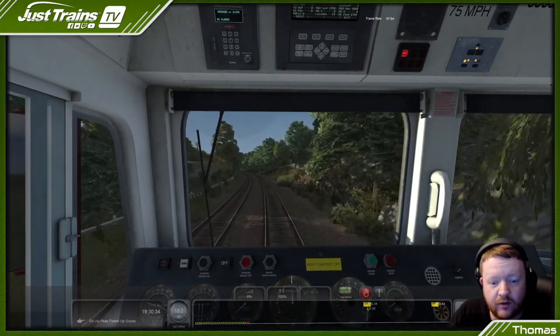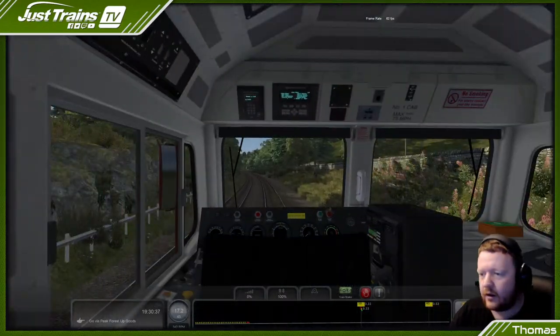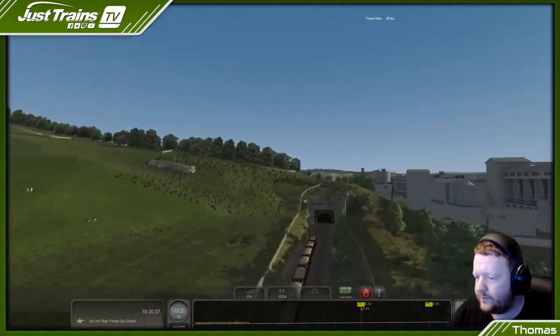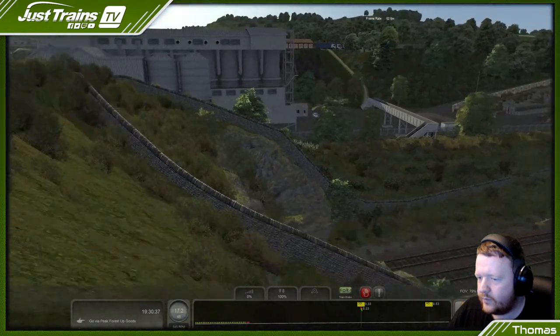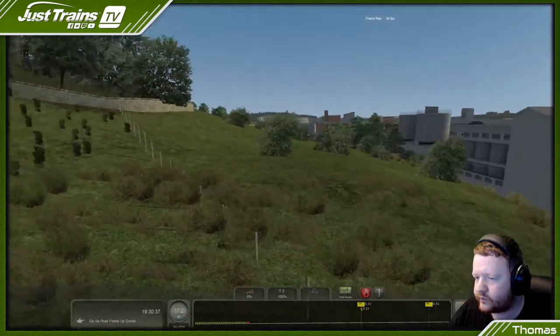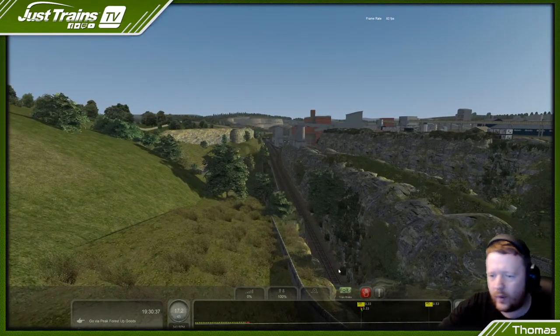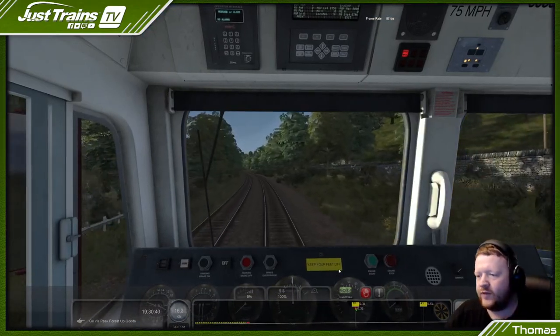Yeah, this is where a lot of the photos and videos get taken from up in the hills. I think a lot of photographers use up here. I think there's a walkway that comes up over the top. Then again down there. I think there's a walkway that goes over the tops. Yeah, there's a lot of good vantage points around here.